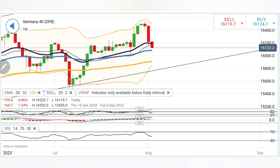On the upside, you can buy here at 16,160, 170 levels. Expect 16,220, 16,250 as the next targets, and beyond that 300, 350 levels. Beyond 350, you should not trade in any case. That is my expectation. Trade accordingly.